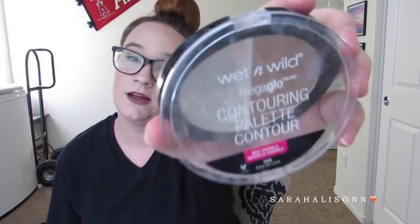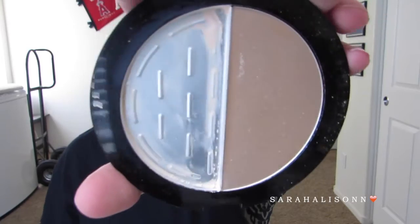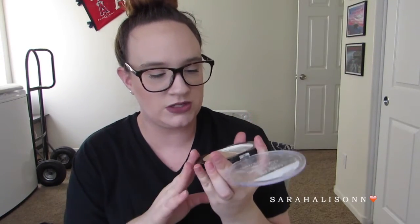Then next I used up the highlighting side of the Wet n Wild Mega Glow Contouring Palette in Dulce de Leche. I used this all up, I think last month. And now I just have the bronzer left. This is kind of warm on my skin. I'll probably end up decluttering this down the line, but for now I'm going to put it back in my collection so we can see, like, maybe I'll use it, maybe I don't. But even if I do declutter it, I did get my $5 worth out of the highlight side, so I wouldn't be upset about it.